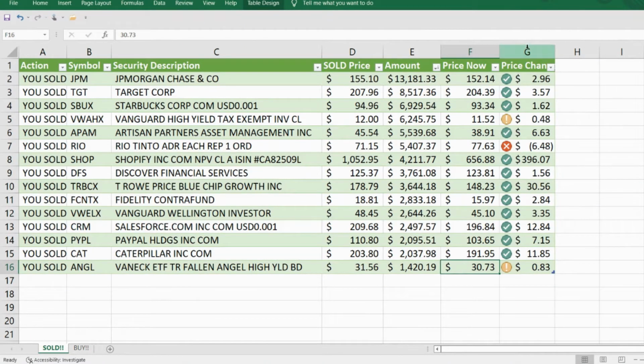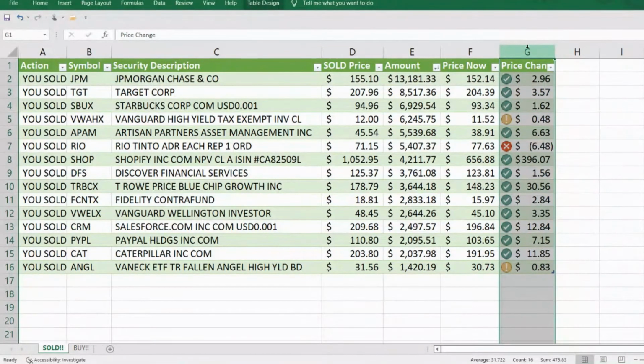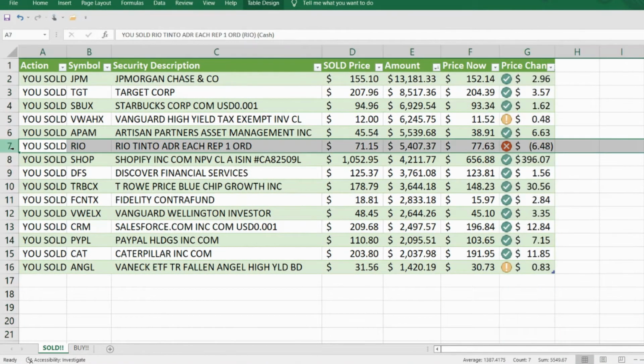Now, this does not mean I'm a genius, right? Because everything has gone down. Remember the context of the Dow being down and the NASDAQ being down. So the only thing that's kind of gone against the grain here is Rio. Not surprising, as people sometimes go to gold, they go to hard materials when there is a recession coming. So that's kind of gone the opposite way.